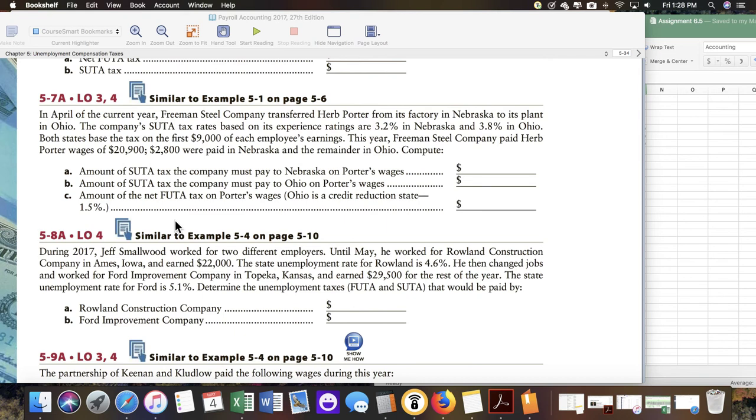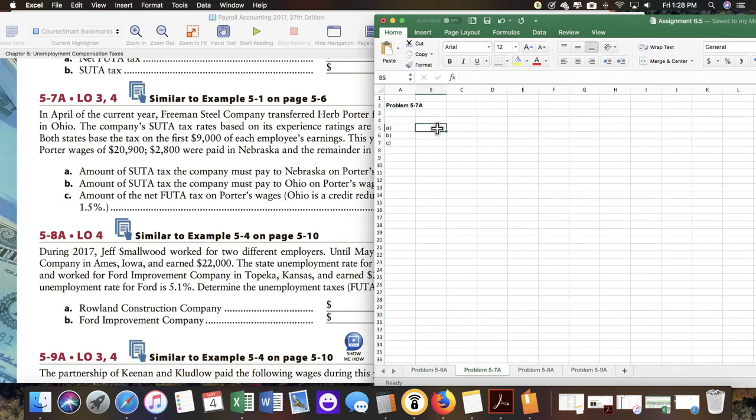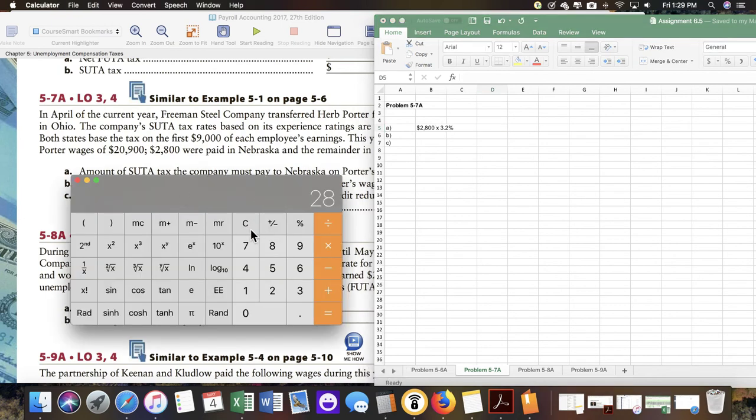We're told Nebraska is at 3.2%. So we're going to take the $2,800, which was paid in Nebraska, and multiply it by the 3.2%. Again, the more you show me of your work, the better I can help you if you get the problem wrong and help you understand where you need to focus work on. So we have 2,800 times 3.2%, and that's going to give us the amount that we need. So bring out the calculator, 2,800 times 3.2%.